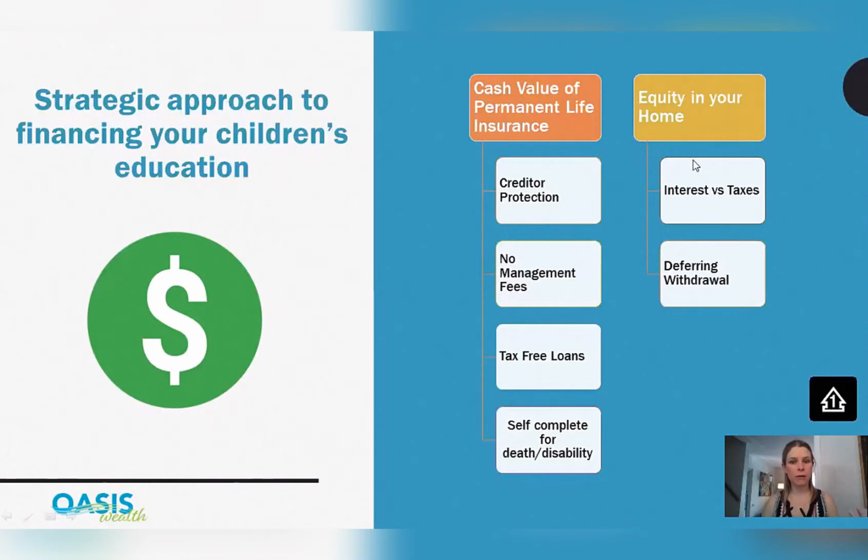Cash value permanent life insurance does not have management fees. It's built into the premiums, meaning that your fees on your account do not increase with the value of your account increasing, which, if you're in a traditional mutual fund world, is what will happen. You can still tap into the cash that you built in a permanent life insurance policy tax-free. There are plenty of options to do that. And it self-completes for death or disability.